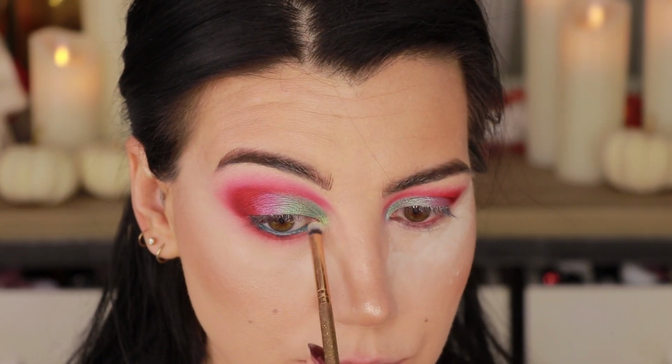Pop that right on the inner corner with my Luxie 111 Mini. I'm gonna go finish up this eye, add some lashes, and then we'll add a delectable little lip to this look.